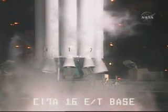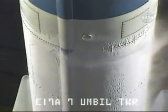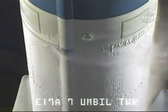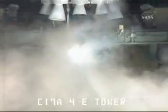80 seconds. RCO, report range, go for launch. Range go. CLCDR, you are go for launch. Roger. 70 seconds. SSE, hydraulics internal. Internal.